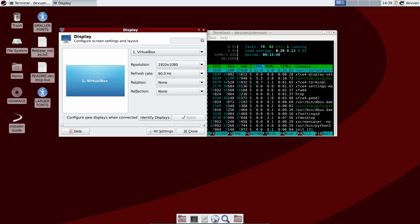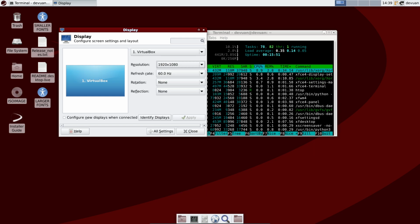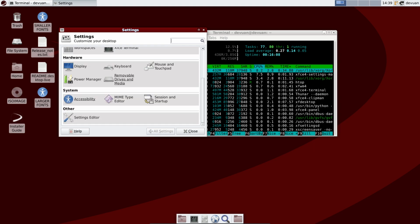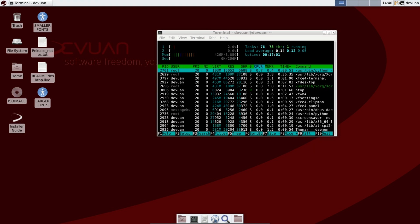There's displays, so this is where you would manage your displays, and you can set your resolution here. So you don't have to do it through the terminal like I did. Well, actually, I didn't even have to change anything after I had it installed. It automatically knew to do 1920 by 1080, which is pretty nice. Yeah, so I don't think there's a dark mode on here.